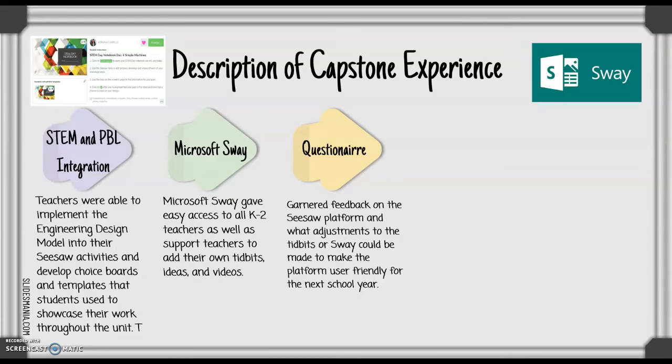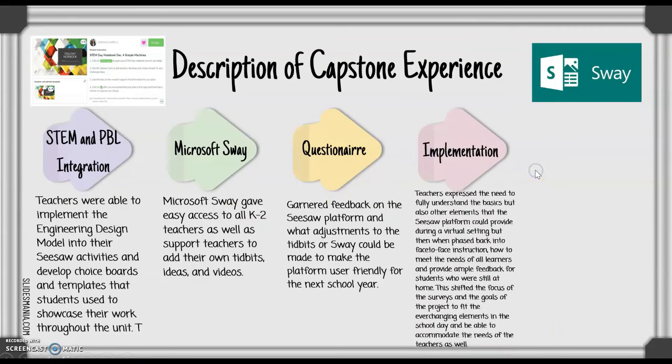Through the completion of this study, teachers noticed a variety of results including increased confidence levels incorporating technology into the classroom to support 21st century learning, and not only for a virtual setting, but also embed the engineering design model into all content areas in a face-to-face setting as well.